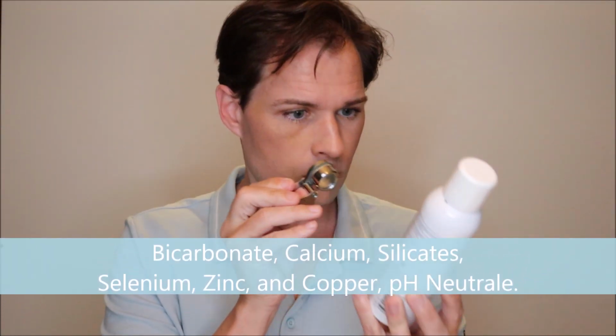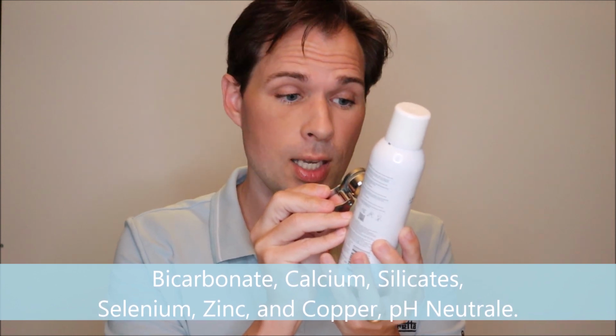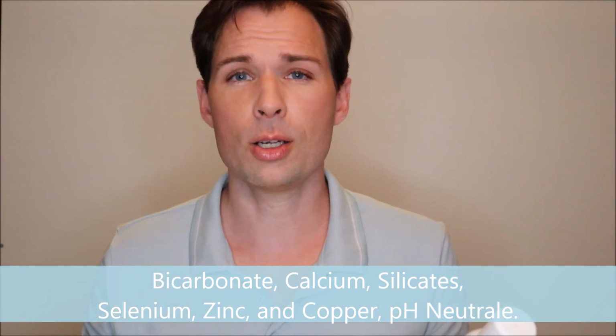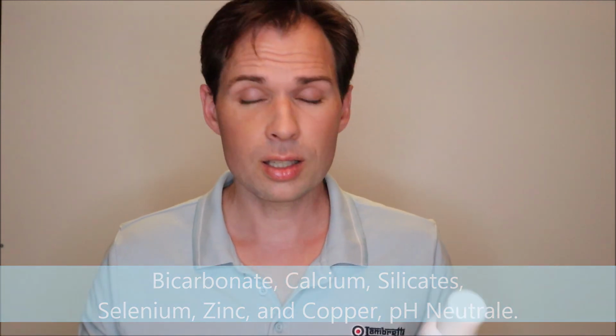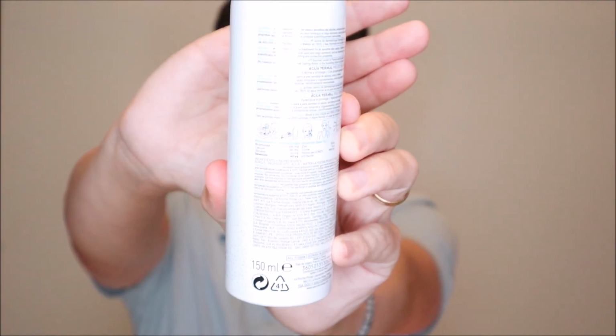And if we bring out the magnifying glass, we can check that it has calcium, bicarbonate, silicates and selenium, and it has zinc, and it has copper. And it is in various concentrations, which you can see at the back. I mean, you can't see that, I know, but when you look at it in the shop, you will be able to see that.